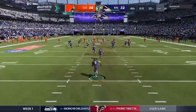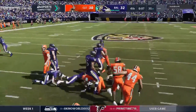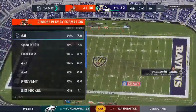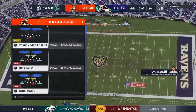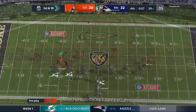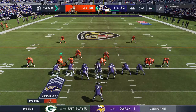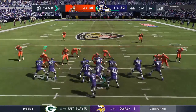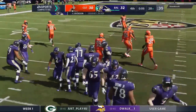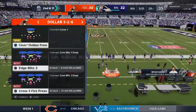Especially on this kickoff. Got to be careful. And it's a pretty good return here as he'll get this up to the 29. 1st and 10 at their own 29-yard line. They go down to a knee, and the new campaign off to a good start. It's a win here in Week 1.